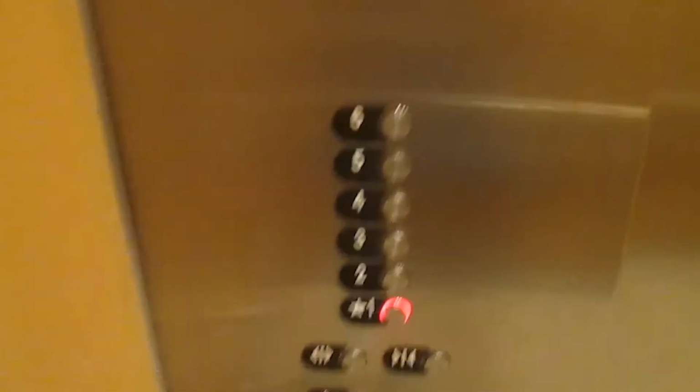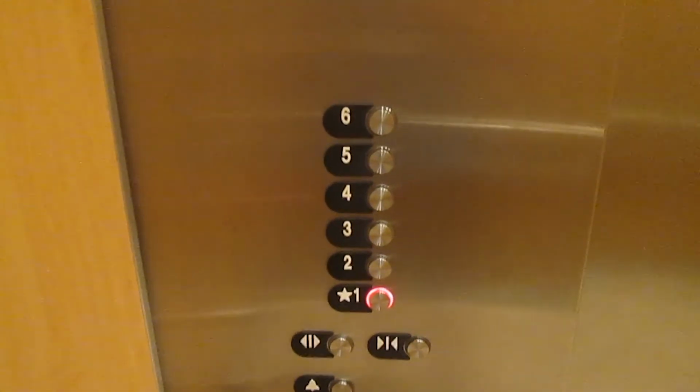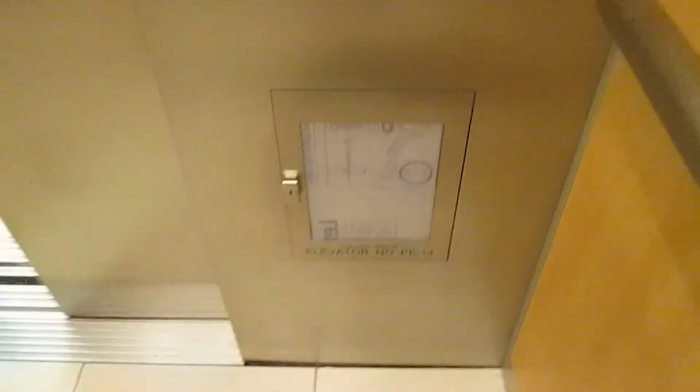Just your basic medical system style elevator with a high ceiling, traditional Gen 2 fixtures. There's your phone. This is where the inspector's certificate would be. We're in elevator number PE4. Look up the ceiling, who do you see? Hi. Send this one up so we can get the other elevator.